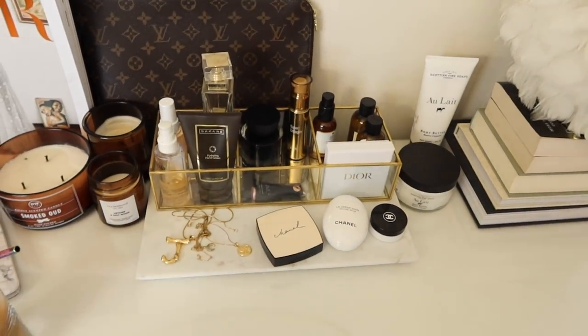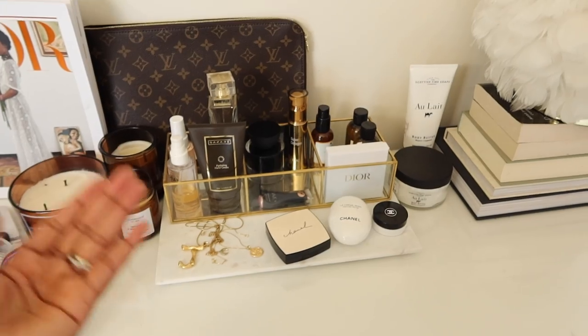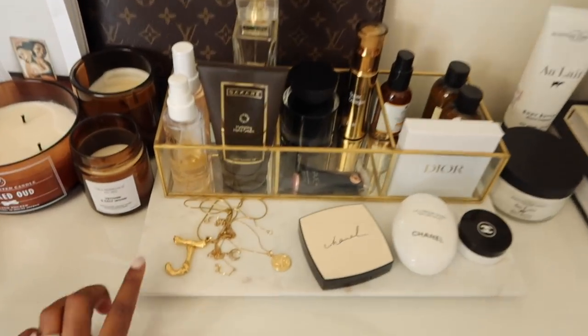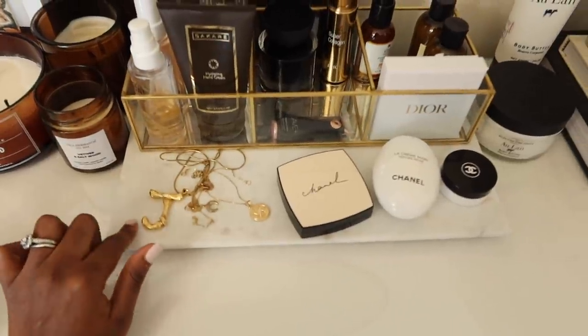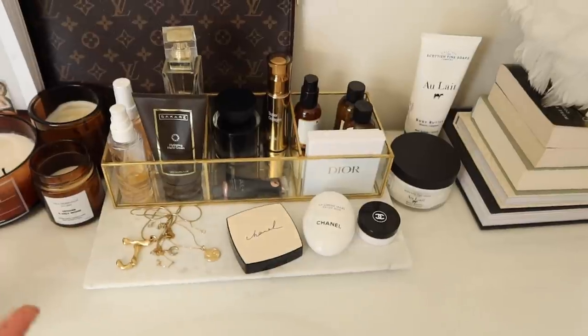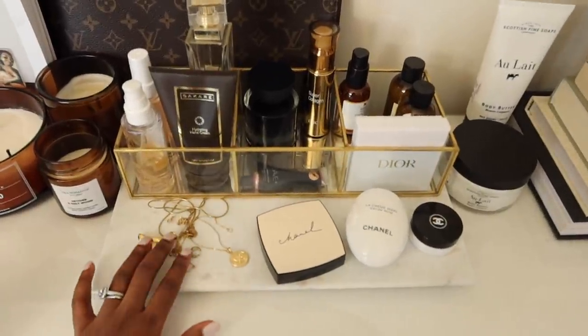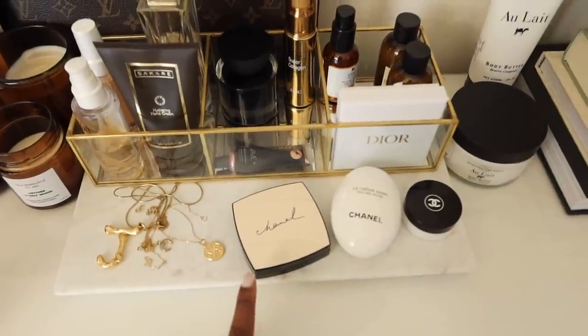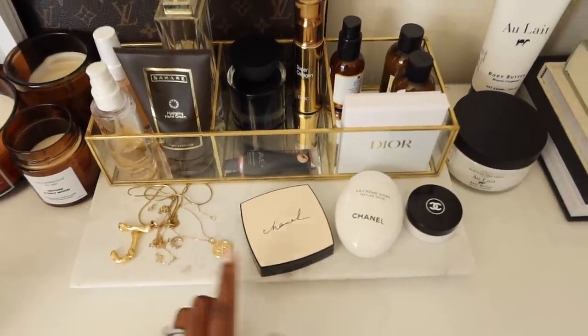And then here is kind of new, and this is just pretty things, but also essential things that I need every day. This little marble slab, I actually got in a PR package when I worked with a brand, but you can get those anywhere. And then I just keep the jewelry that I wear a lot here. I keep this little Chanel powder. I just like how it looks, but I also use it.